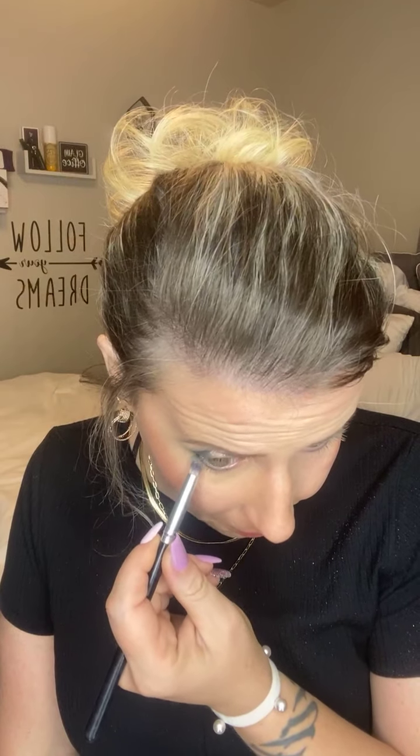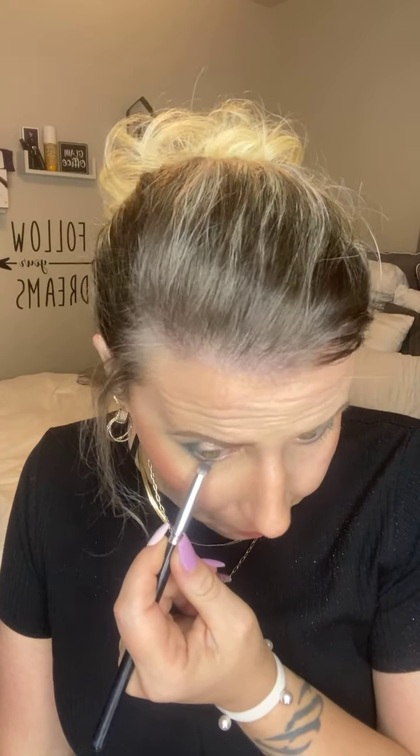And then I'm just going to take that emerald color and put it over top. There. And now I'm just going to set my whole face. Like so.